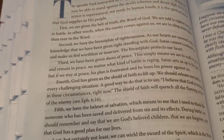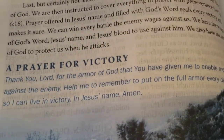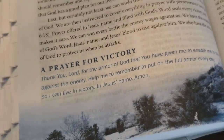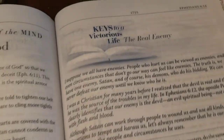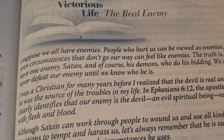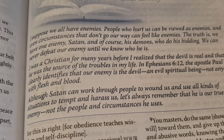Here we have our Bible opened up to the armor of God. Bible study within the battle of the mind. A prayer for victory. Thank you, Lord, for this wonderful armor that you have given us for our victories. Keys to a victorious life, the real enemy. This is why we are in a war room. And the Lord fighting our battles.